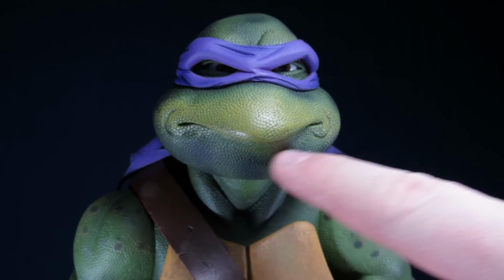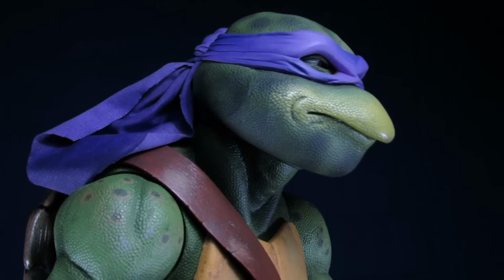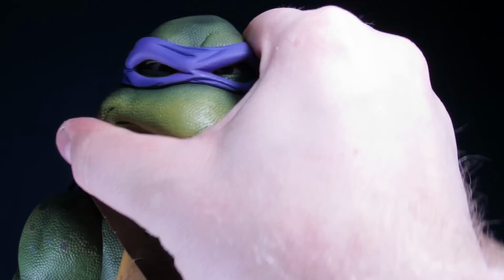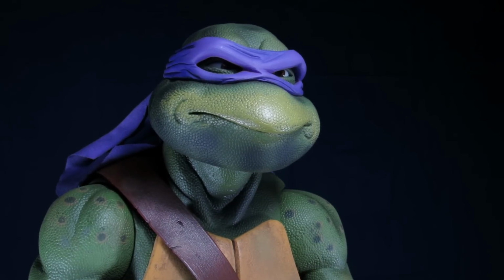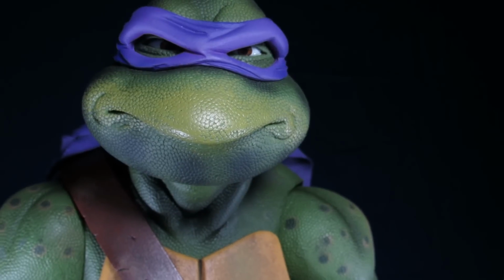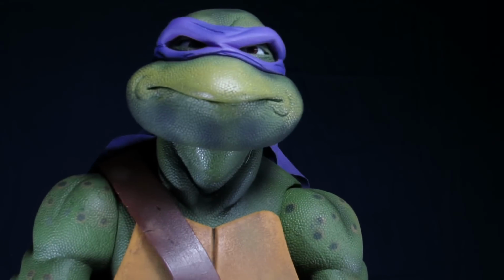But I do like his little grimace here on the front with this more extended beak, which is pretty accurate for Donatello from the film. His eyes actually look really nice, so it's kind of hard to see with my lighting here. I'll try to shift it a bit for you guys. But the pupils look really good, don't really look crooked. Very nice for this figure.